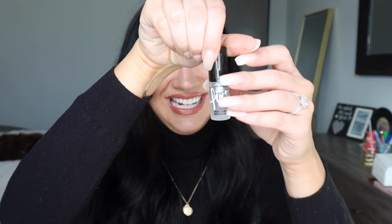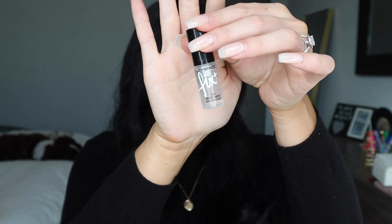And then MAC is great for having little free gifts with your order. Look at this tiny baby MAC Fix Plus. I can't wait. Look at it. It's so teeny tiny baby. I love it so much. This is definitely staying in my personal collection, and I just want to spray it because that smell of Fix Plus just takes me back, and I love it.